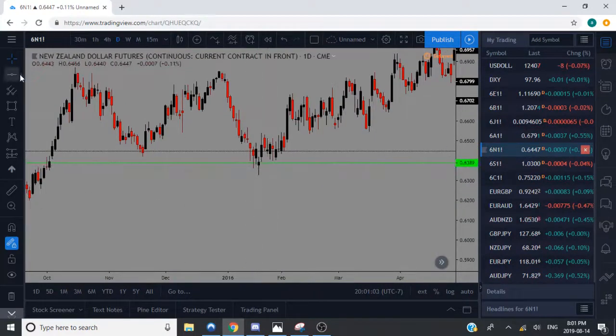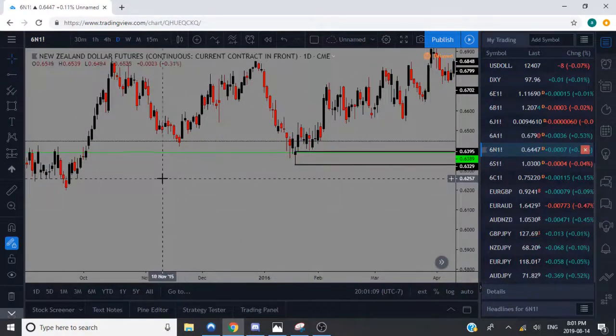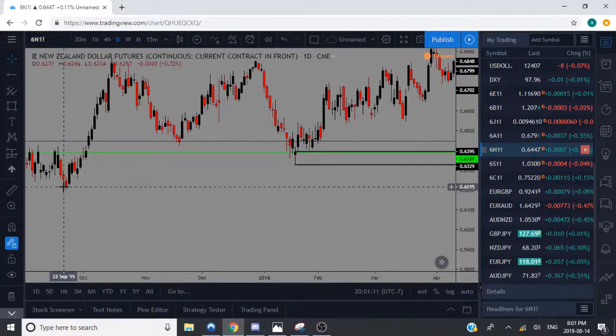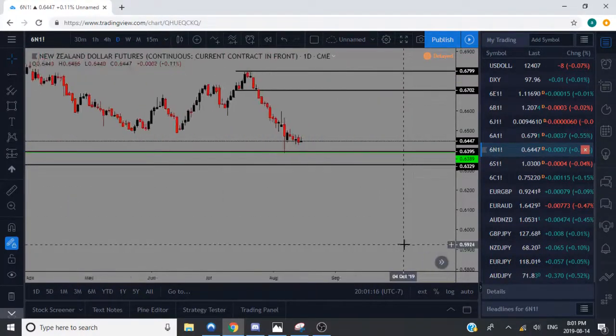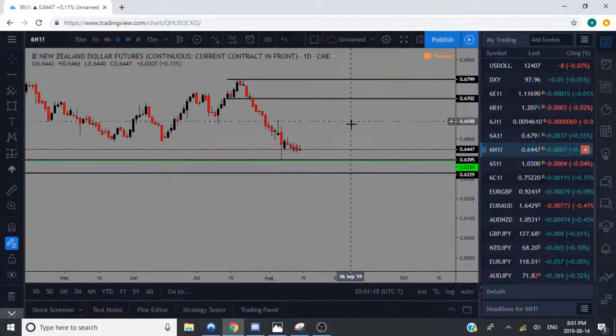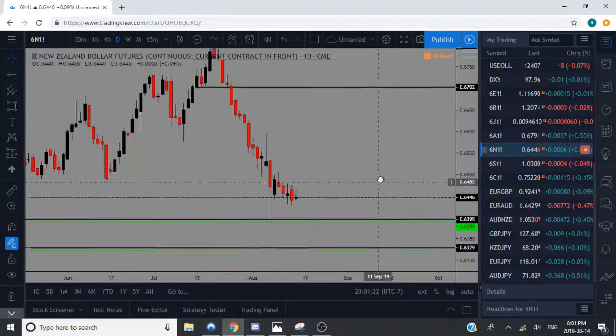So we're reacting off of that demand right there. If you wanted to really be picky, that's how it would be. But next demand down in these areas. All right, and as for supply, I don't see anything till up here. I'm really not a big fan of this.